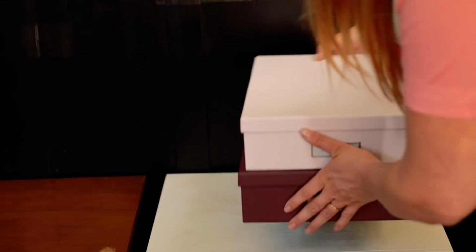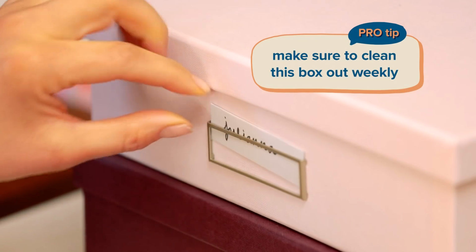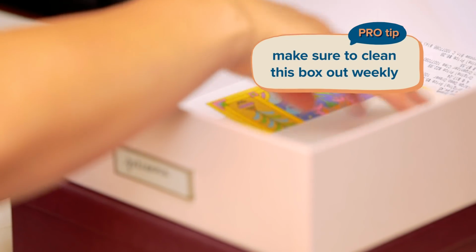Store extra paper or items that you need to deal with in a to-do box near your desk. This keeps clutter off the surface, but still close at hand.